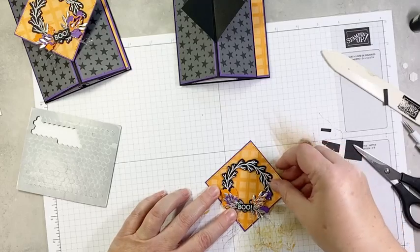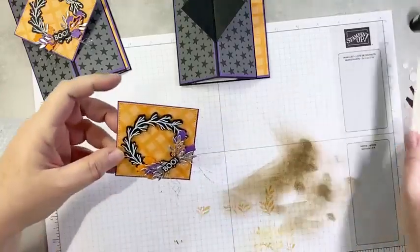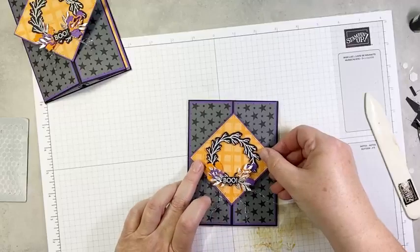So there we go. Yeah, you know what, Peggy? I'm not a big Halloween person either. We don't really do Halloween in this house. But there's so many cute Halloween products. I had to showcase some of them.